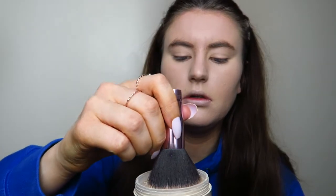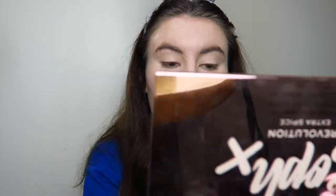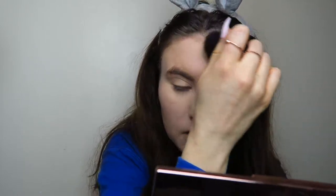I then use my Collection Loose Powder. Honestly, so much powder goes on the brush, but I try and cover my whole face with the powder in one swoop, because so much product gets picked up, and I just mattify the whole of my face, and this makes any powders that I put on top apply a lot better.